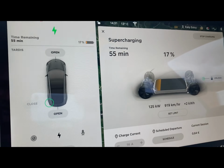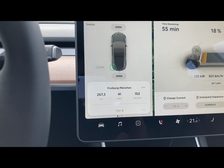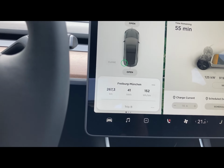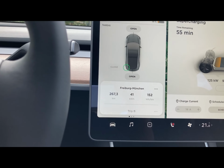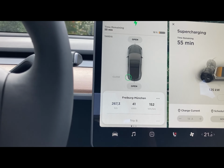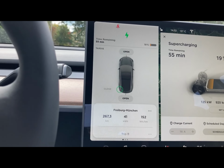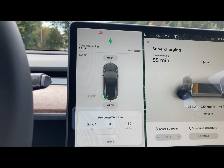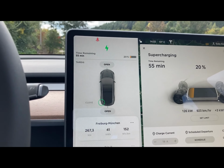Anyhow, let's have a look at the trip. So I was driving quite fast, 180 for the last 30 kilometers. So the consumption went up a bit. Yeah, so we drove 267 kilometers. Yeah, that's not bad actually. And we still had 14% left. So I guess if you dare to go below 5%, I guess 310 kilometers would be possible.